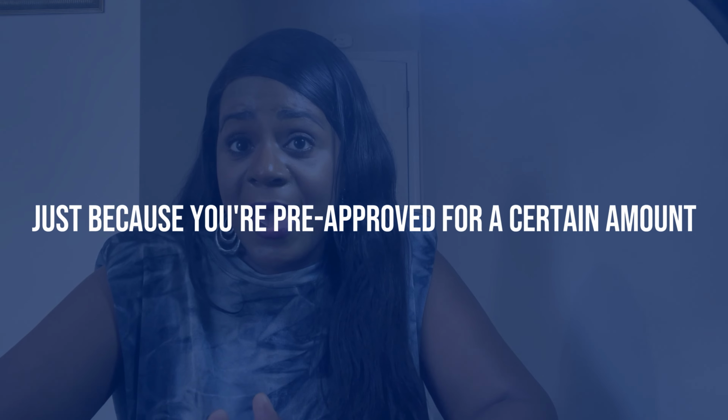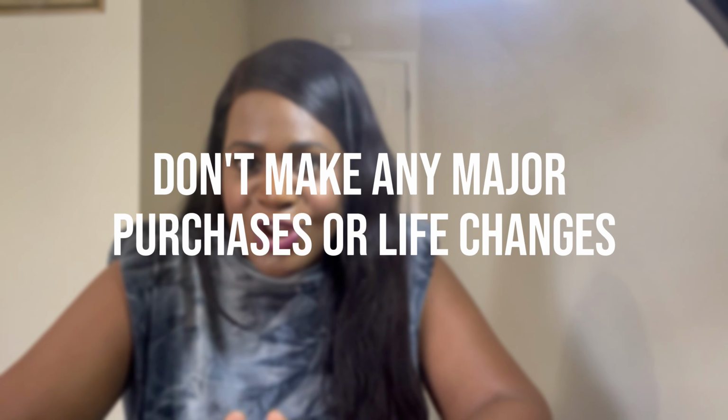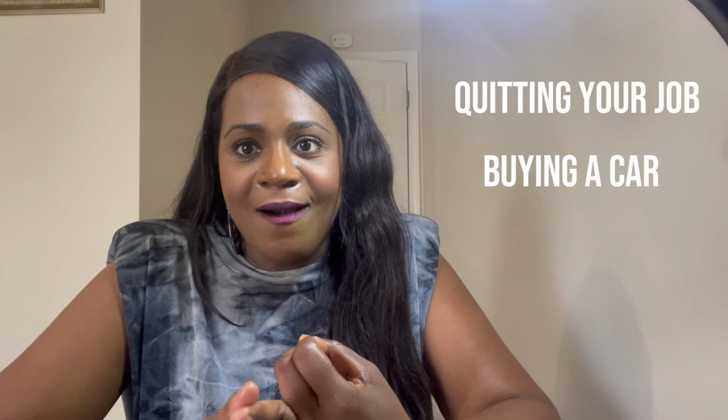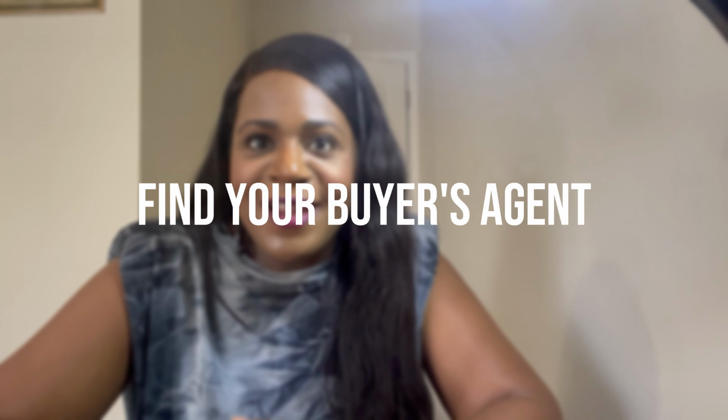So keep in mind that just because you're pre-approved for a certain amount doesn't necessarily mean you can actually afford that amount. So prepare your own monthly budget to figure out what you'll be comfortable paying. And you can also have that conversation with your lender, but just keep that in mind for your own personal benefit. And once you're pre-approved, don't make any major purchases or life changes, such as quitting your job or buying a car, a boat, a lot of new furniture that could negatively affect your credit score. Keep that in mind. Now, thirdly, the next step is to find your buyer's agent.